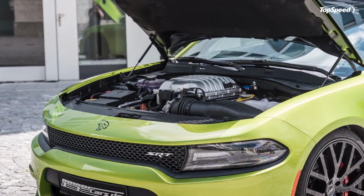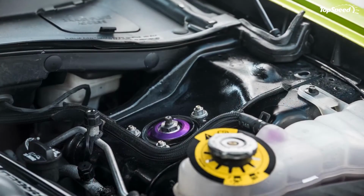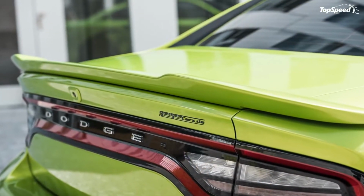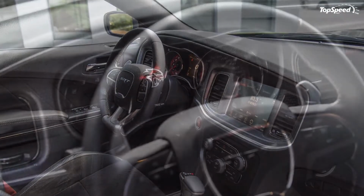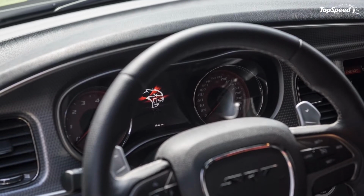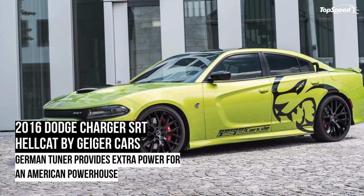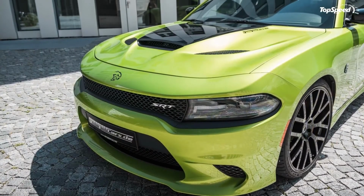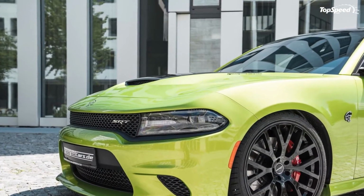Hennessey accomplished that by adding a few components, including a high-flow air filter and a port-matched throttle body to go with upgrades to the tuning software and a new ECU remap. No mention was made on torque gains, but don't be surprised if it reaches close to 700 pound-feet. That should help the car hit 60 miles per hour in just 2.8 seconds to go with a maxed-out top speed of more than 204 miles per hour. Read our full review on the Dodge Charger Hellcat HPE 800 by Hennessey here.